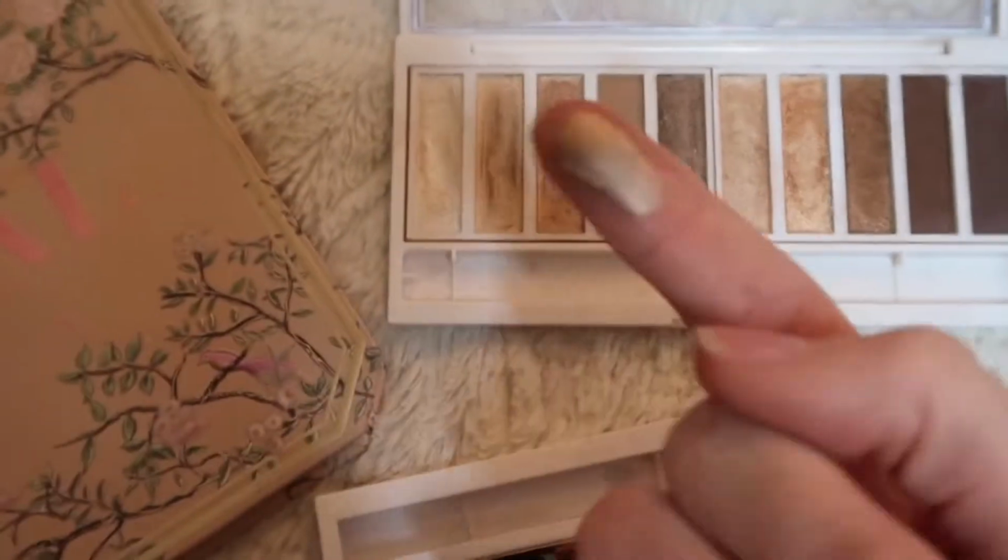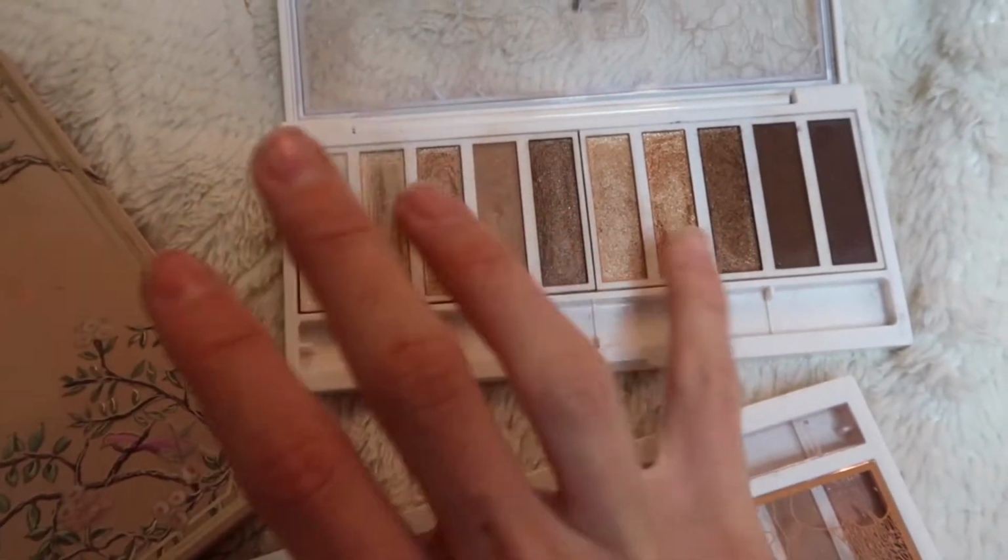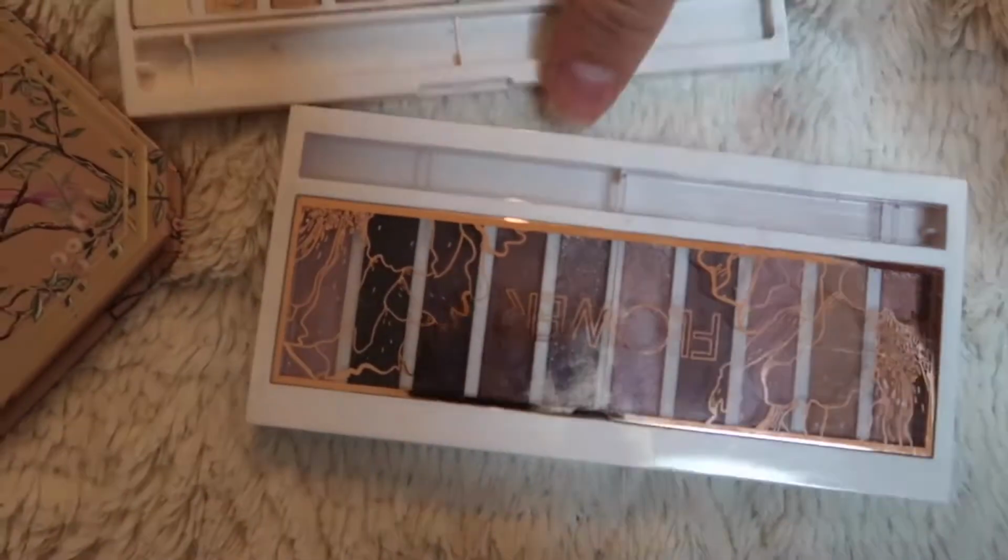The shimmers in this one are a bit more intense, so I like this one better, but I still like this shade and this shade aren't the greatest. This one is Warm Natural, by the way, which this is not warm. That doesn't make any sense. This is cool tones. But anyway.